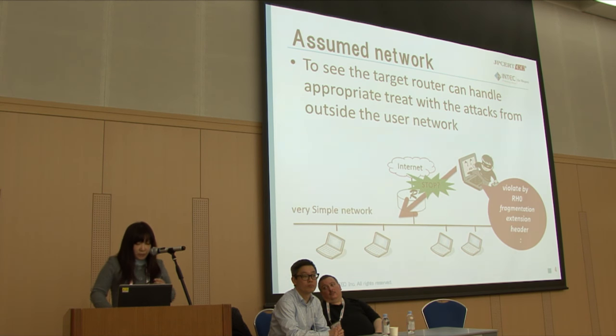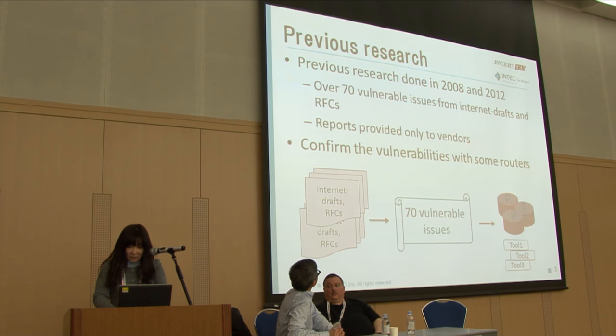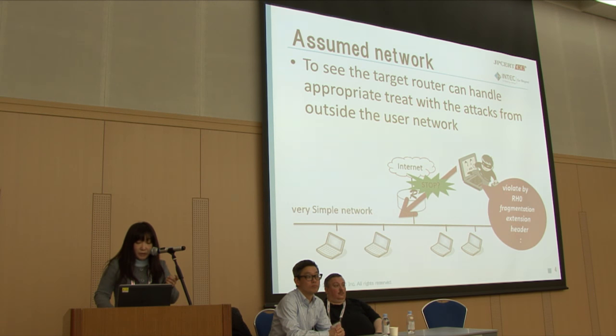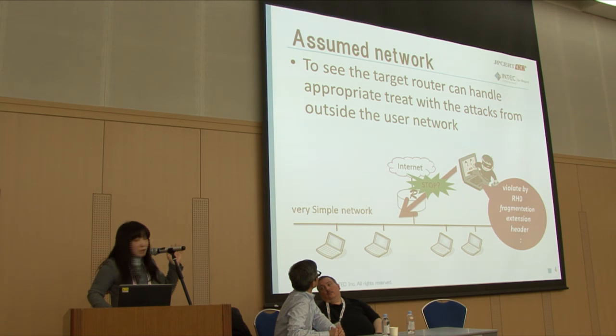After that, the activity moved on to providing information. Our target network is very simple, with one LAN and one connection to the internet, and the estimated router at the center is small or mid-sized, in front of the internet. So, with the test package.